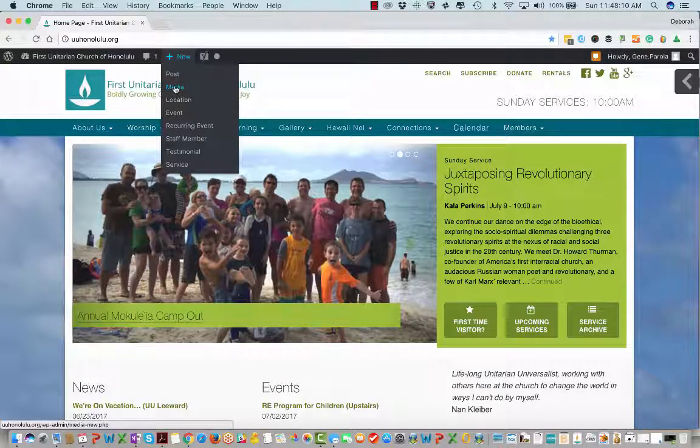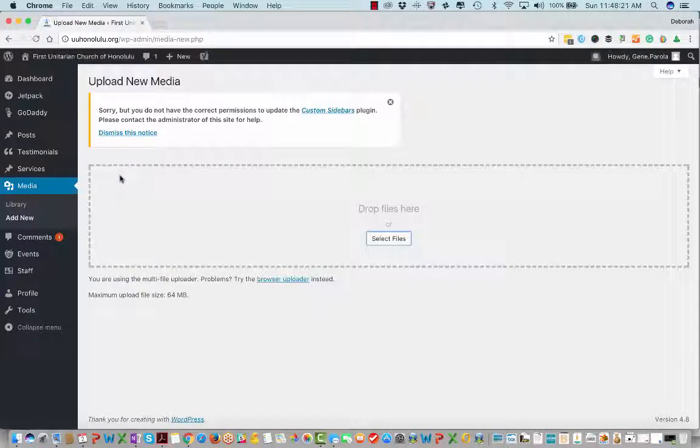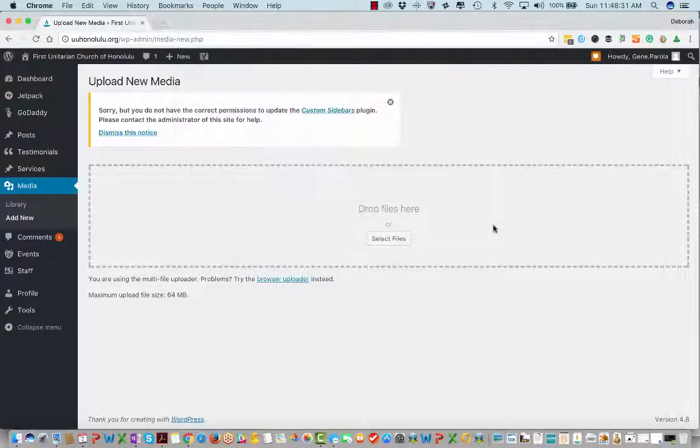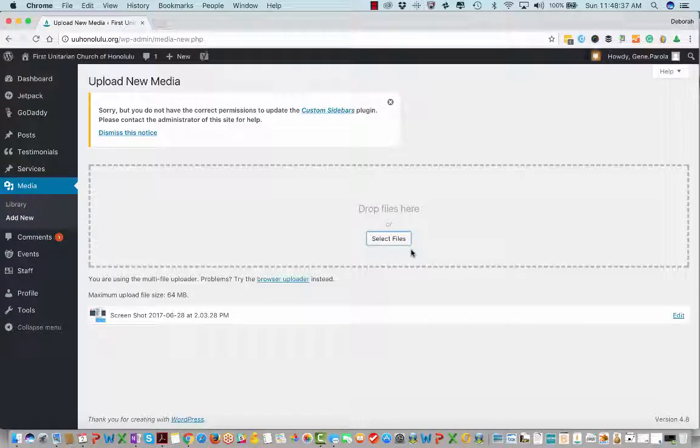And this one thing different is there's a link to media. We can now add media. And what this means is that we can select a file from our desktop and drop the file, or we can simply look at our desktop and see what item we might want to add. I'm just going to randomly pick something that I'll delete later. And you can see that that has now been uploaded.